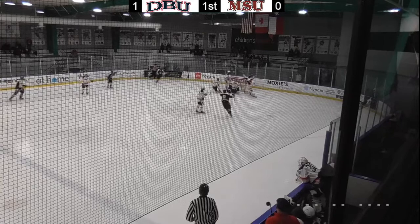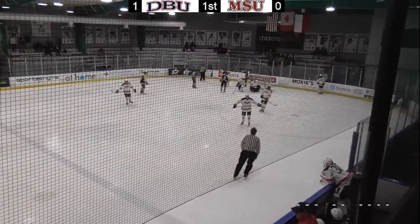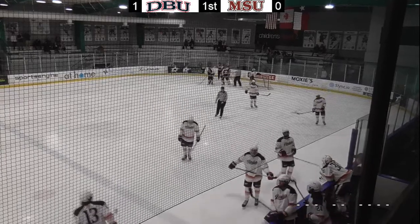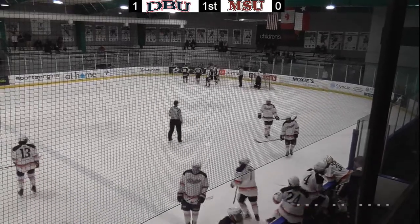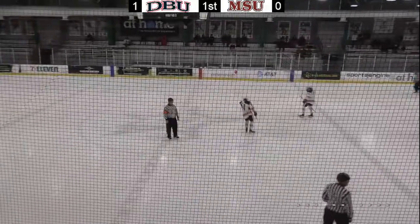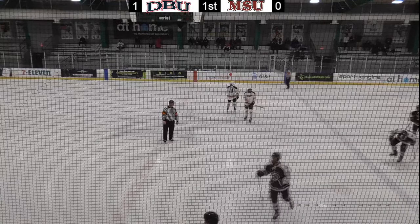Centering pass. Oh, and it looks like that went off the DBU defense, off that centering pass, and not sure how, but somehow made its way into the DBU net. So Missouri State will tie this game here with 7:40 remaining in the first period.